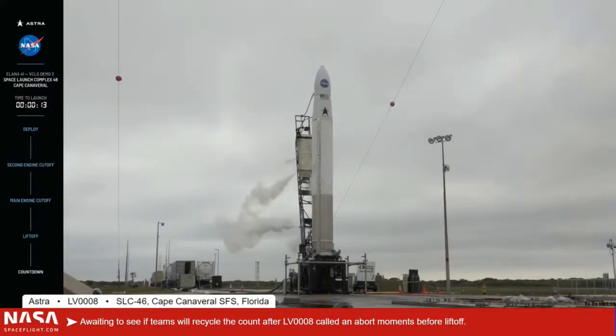Again, if you are just joining us, this is the launch of Elena 41, a CubeSat mission for NASA, four CubeSats on board. The launch was just aborted right about a moment before liftoff, and the teams are currently working to assess that abort and determine if a recycle will be able to occur. We'll provide that update as soon as we have it.